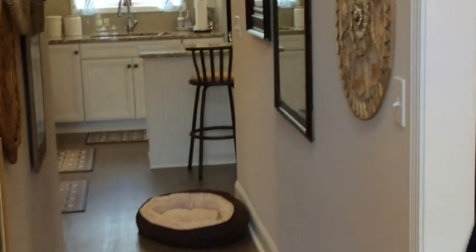Hi guys, come on in. Welcome to our home. We've been doing a lot, and we wanted to take time this afternoon to show you guys the things that we have done. So this is our foyer as you're coming into the house. We have a small foyer.